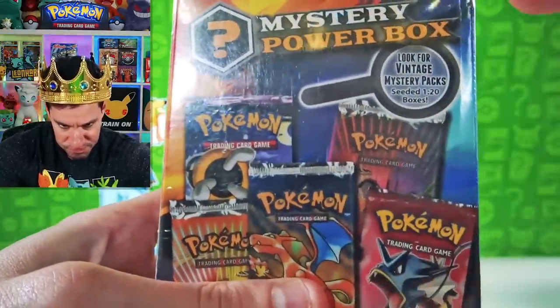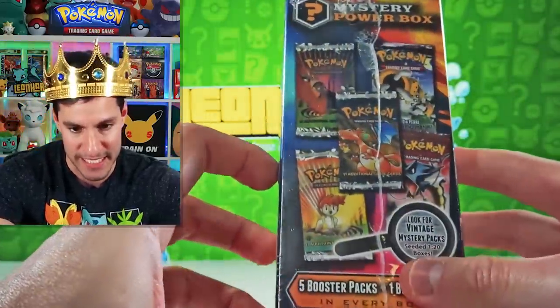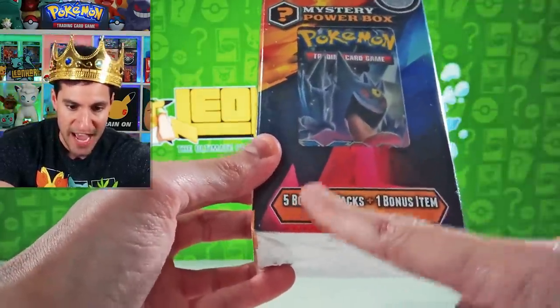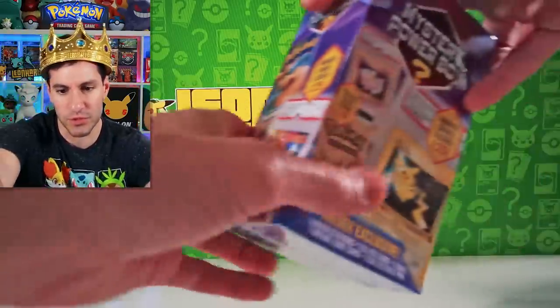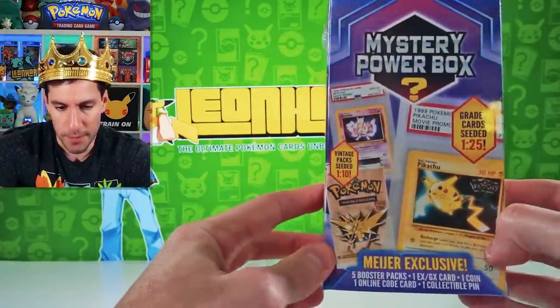Let's see, it says, look for vintage mystery packs seated 1 out of 20 boxes. There were videos where I was actually opening up 20 boxes and not finding anything. But what's cool is this has an XY Phantom Forces on the specific box. 5 booster packs, 1 bonus item, chance to get these absolutely crazy packs. And I'll be opening this one up at some point later on. It's a lot to open that up right now. We'll start with this one, which is still really cool, but that one has a lot of meaning to this channel and myself, so I'll open it up at some later point.